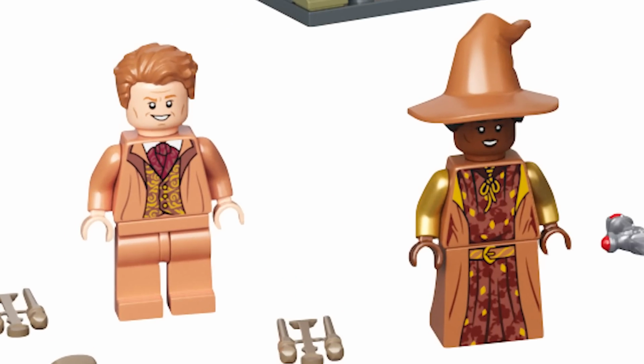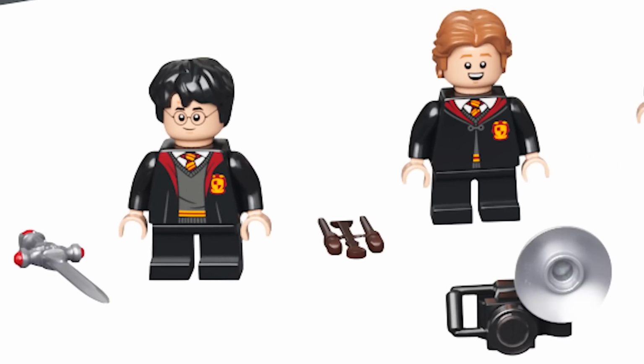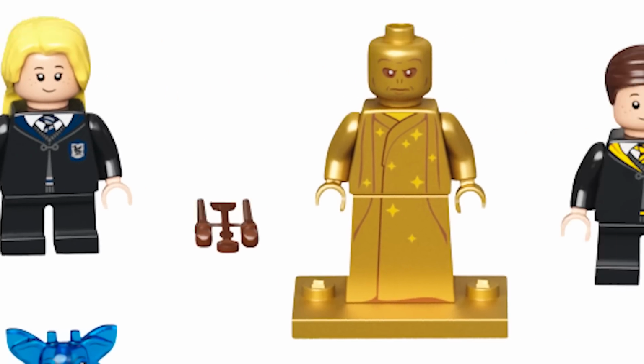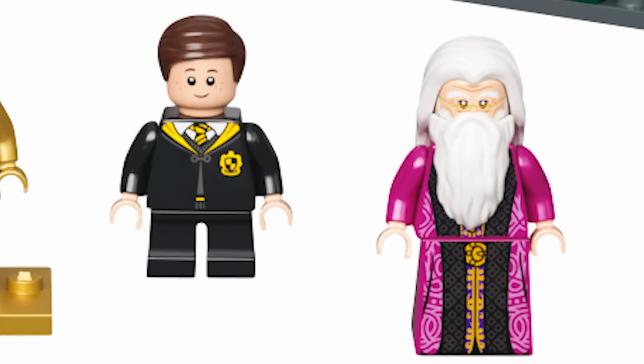So just to go through all of the figures that we're actually getting in this set, we've got Gilderoy Lockhart, Professor Sinistra, Harry Potter, Colin Creevey, Luna Lovegood, a golden Voldemort, as everyone has been commenting, Justin Finch Fletchley, Dumbledore, who looks like the spitting image of if they took the classic Dumbledore and just created a modern day version of it.